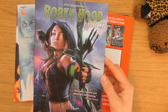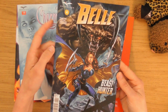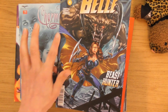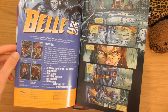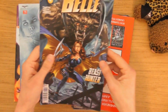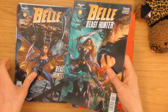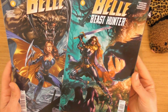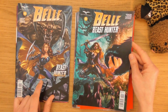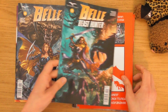Look, that's what I want. I want a Robyn Hood. I love this character. We've got a belly, issue number 4. This is brilliant. I like this character. That's a nice cover as well. Here's the other covers, look, it tells you part 4 of 6. I'm sure the one at the bottom was a belly, wasn't it? Yeah, part 5. So we've got issues 4 and 5. Well, that's nice. My favourite cover out of those two is probably this one. No, actually this one. I like the way the monsters sort of come in together or something.